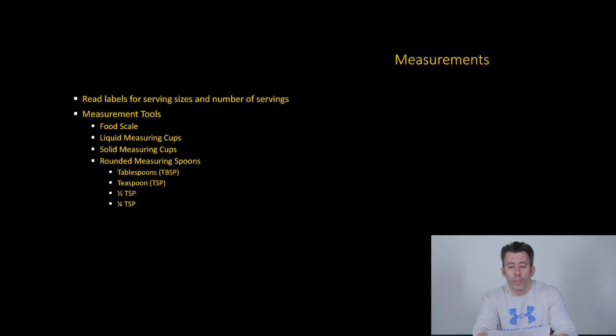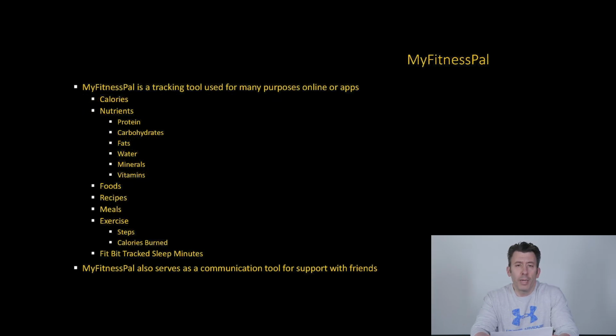Another great tool, wish that this would have been invented a long time ago, it's called MyFitnessPal. When I was younger, I used to write down everything that I ate on a piece of paper, and that was kind of annoying to have to do. And so technology's brought us a long ways now, and so we've got MyFitnessPal, which is a tracking tool used for many purposes. You can be tracking your calories, your nutrients. Your nutrients are protein, carbohydrates, fats, water, vitamins, and minerals. And you're tracking your food.